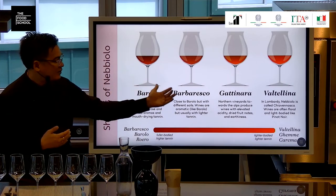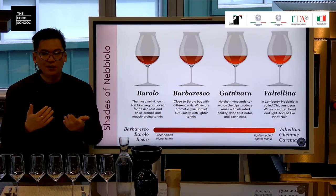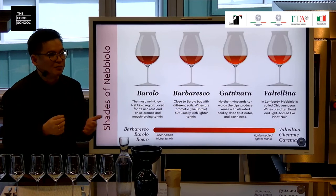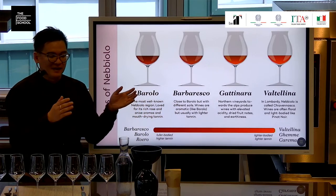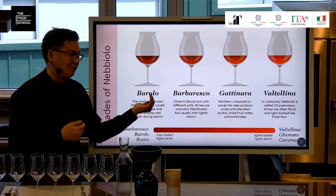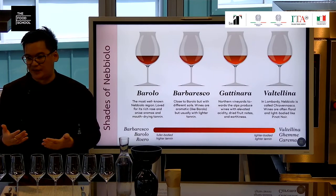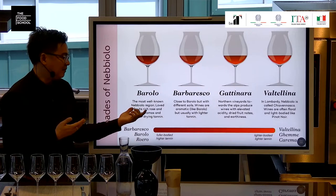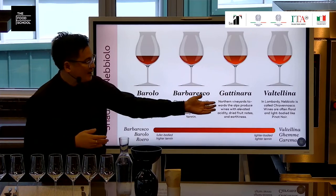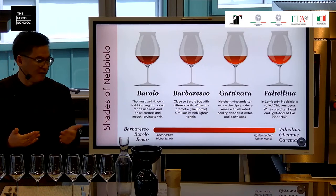Barolo and Barbaresco, actually, the names both start with B, and the characters are very close to each other. But somebody might ask me, what is the difference between Barolo and Barbaresco? Besides the writing that is different, of course, they are from different regions, but just next to each other. The Barolo is going to be heavier compared to Barbaresco. Barbaresco is going to mature faster. So if you buy a bottle for aging, maybe Barolo is going to be best, and Barbaresco is going to be ready earlier. Then you also have Carema and Valtellina that are from different regions, and the character is going to be softer compared to these two.